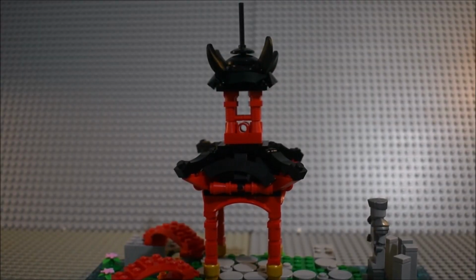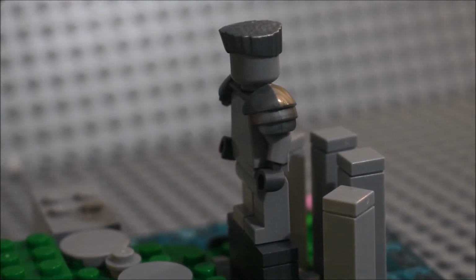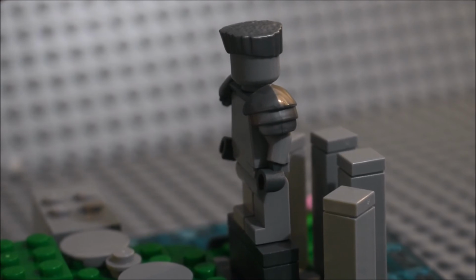There you can see the shrine itself looking nice. You can see some rock detailing there as well. You can see the Zane statue is very accurate to how he looked in the show as a statue.